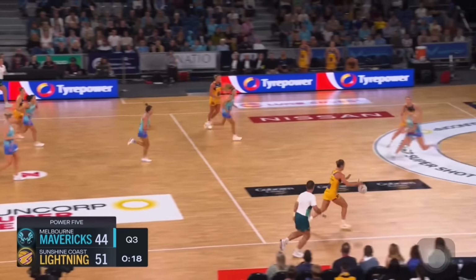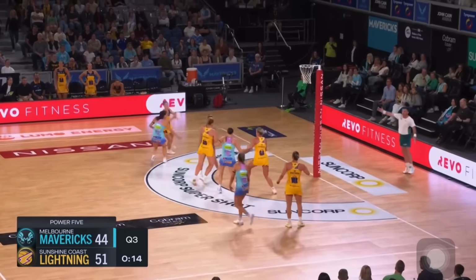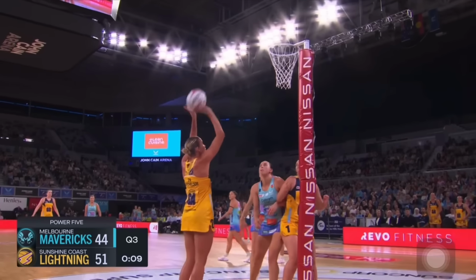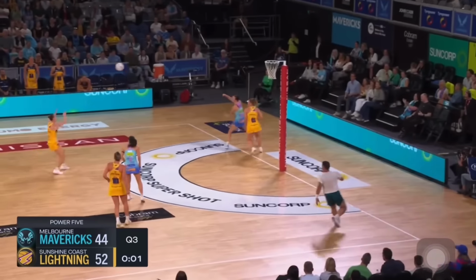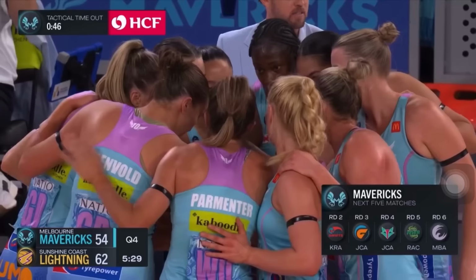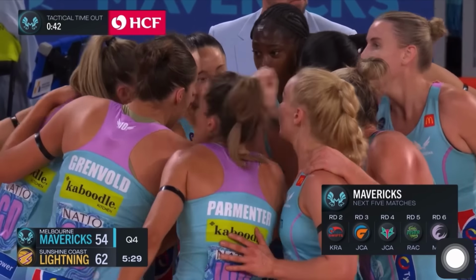Manawa to Watson. It's a loose ball, but it's scooped up, and Fretwell weaves her magic. Opens up the space, becomes the decoy. Batchelor right under the post and takes the Lightning out by 8. Liv Lewis, hand to it, she scoops it up. Cassidy with the backup. It's all happening. And we convert. Let's go. Okay. Mavs on 2. 1, 2, Mavs!